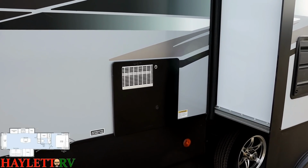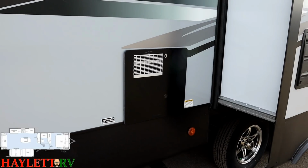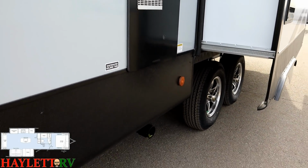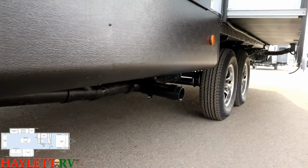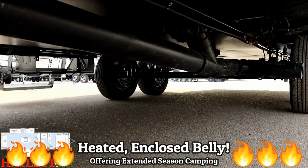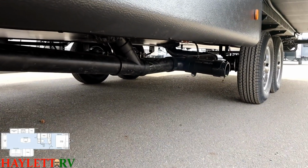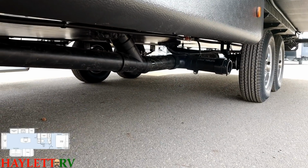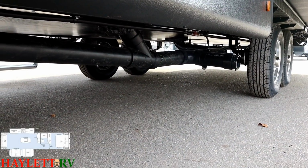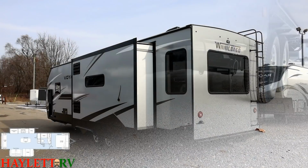So they gave this the same 10-gallon fast recovery gas electric water heater that you'd find on something like a Montana, a North Point, a Pinnacle. It's cool what they did here. And down below, we have an enclosed underbelly. It is forced air heated. It does have a radiant package. I can't in good conscience tell you this is necessarily four seasons. However, it has an excellent extended season package. So long story short, unless you're going to be living in it in sub-zero temperatures, you're probably going to be fine here.